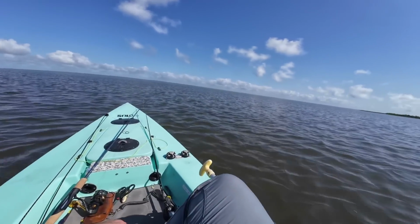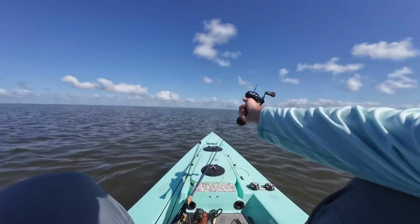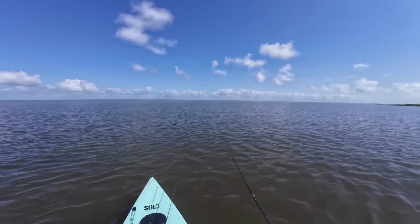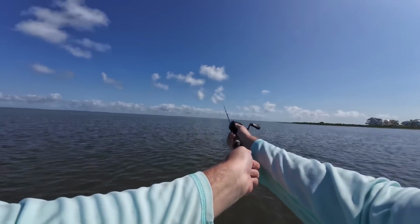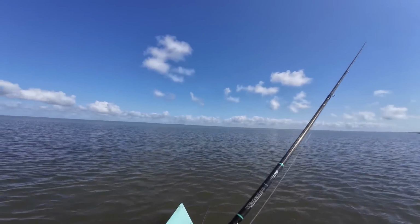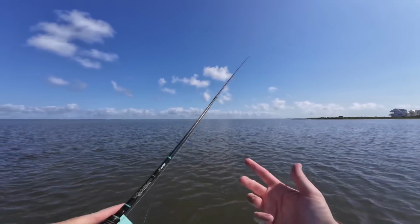Should be good right here. And maybe we'll be able to see a red if it's clear enough out here. I know up shallow it's definitely clear enough. But out here, it's not bad. Either way, we're just going to drift it and cast. Either blind cast one, or if we get lucky, we'll sight cast one.